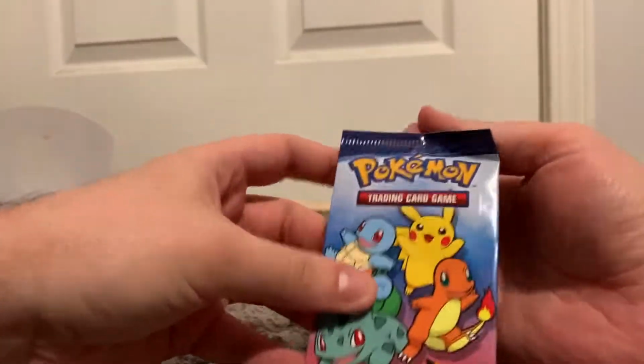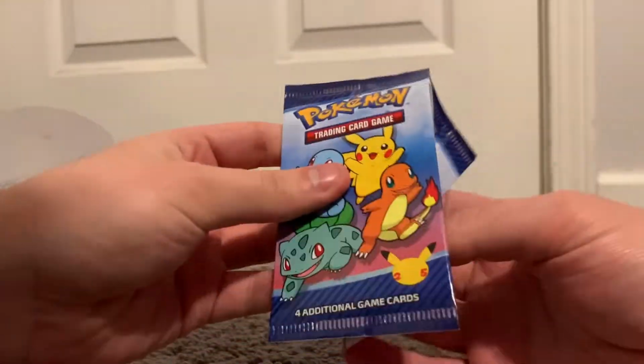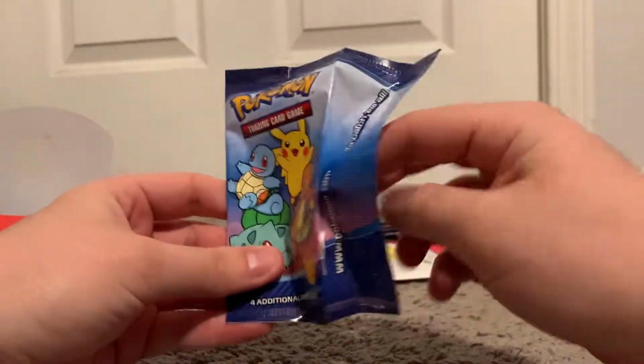Man, I guess Bulbasaur really likes me. Bulbasaur must really like me if he wants to pop up that many times. So I guess Bulbasaur is my Poke friend, you know? One in the back. We have a Bulbasaur again.